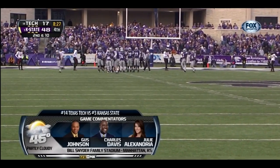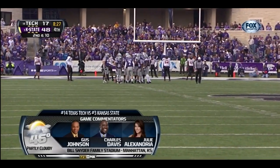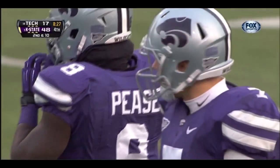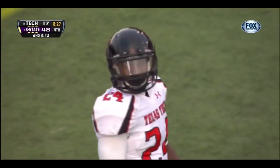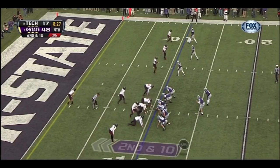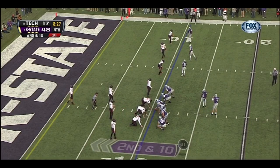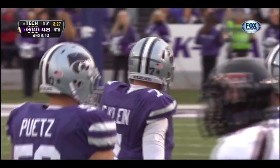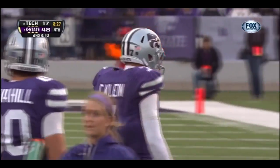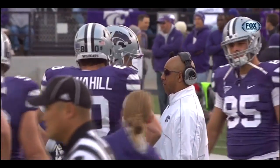Gus Johnson, Charles Davis, Julie Alexandria. From Manhattan, Kansas, where the juggernaut continues to dominate. Led by this man, Colin Klein. Kansas State, earlier in this game, down 7-0. And Klein calls a timeout. Timeout. K-State, their first of the half. Media timeout. 8:27 to go in the fourth quarter.